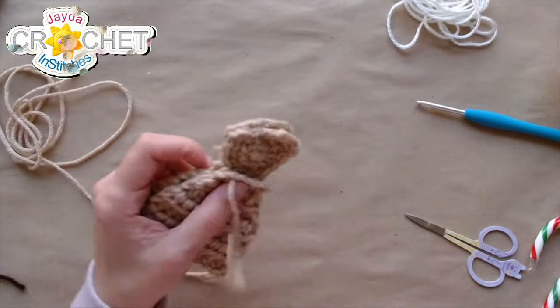And I've got red ribbon. I'm going to give him a nice red ribbon hanger. So I'm going to count out about 30 centimeters, 12 inches of ribbon and cut that. And I'm going to take my ends together, make a little knot.